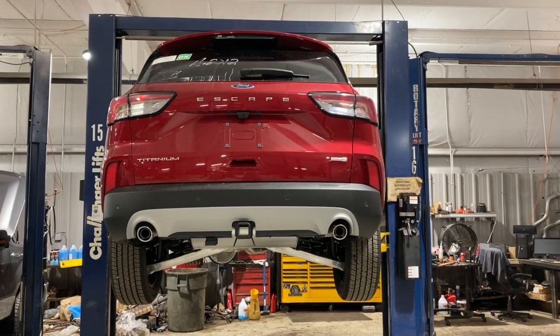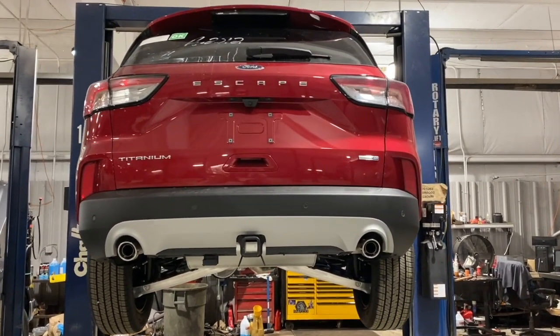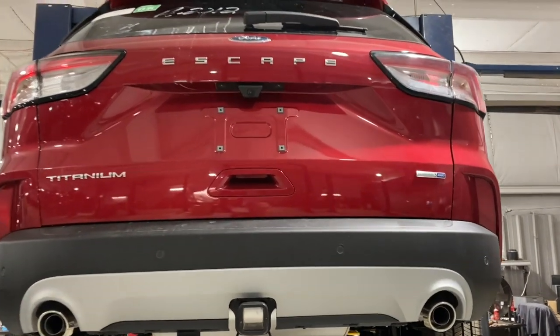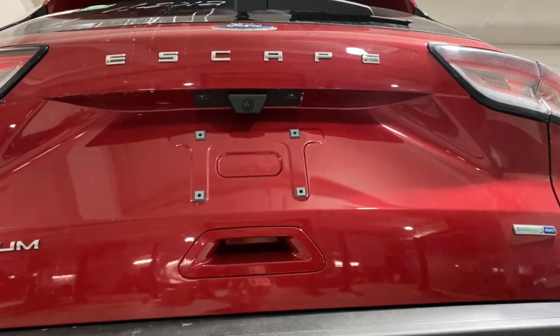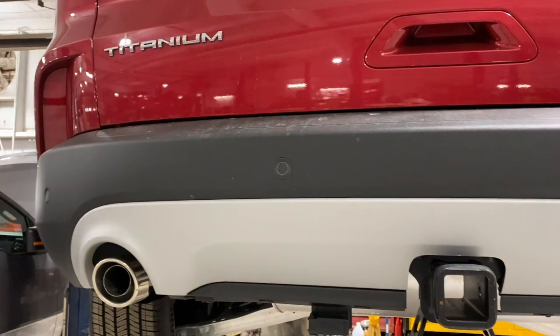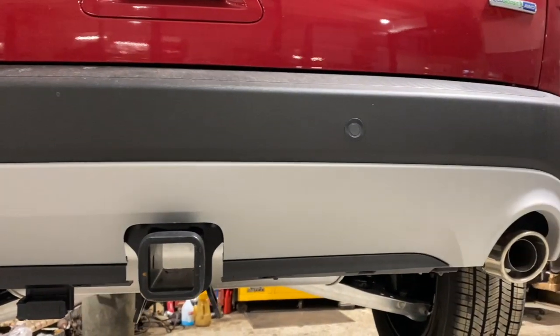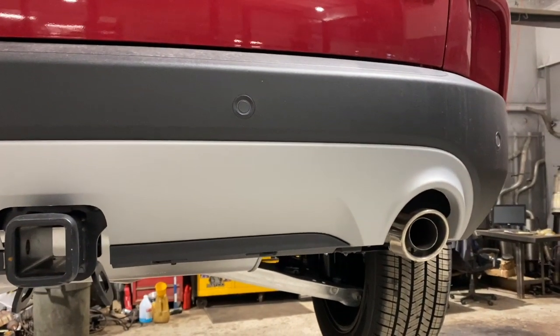Here's a look at the Escape up on the rack. As you can see, this one is equipped with the optional trailer tow package. When properly equipped with a 2.0 engine, the Escape can tow up to 3,500 pounds. Here's a look at the dual exhaust tips out the back, and also the backup park aid sensors.